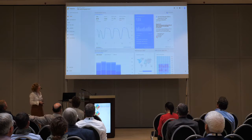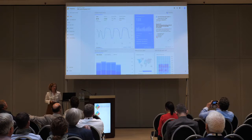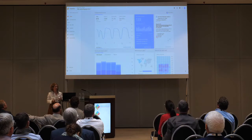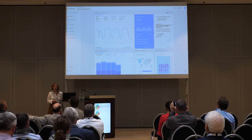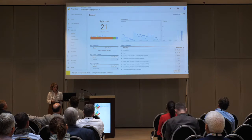I brought some screenshots with me. This is the homepage of Google Analytics, where you can see real-time reports. You can see on the left that you have lots of reports in several groups: real-time, audience, acquisition, behavior, etc. There are more than 50 basic reports in Google Analytics that you can see and monitor.